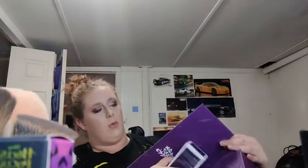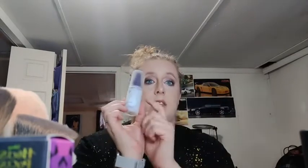You get some rose water. I already have one, so let me show you all what exactly it looks like. Why is this not closing? Okay, there we go. So here is what the rose water looks like. This is how big you're going to get. There is the deluxe one like this, or you can get the large one, but it won't be in here.